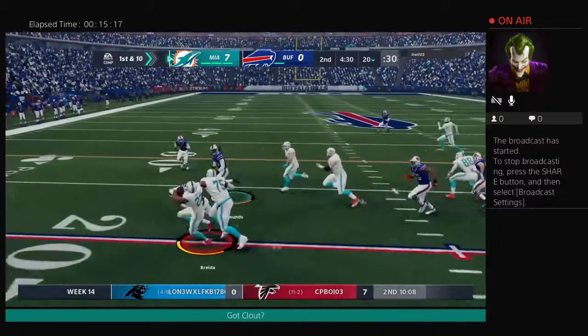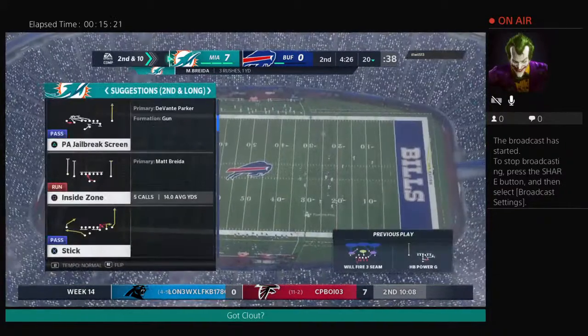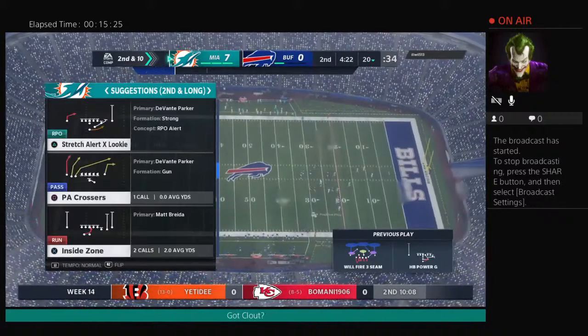They'll start on the ground with Breida. And just no chance of turning the corner. He can only get back to the line of scrimmage. 2nd and 10 coming up. No gain on the play.